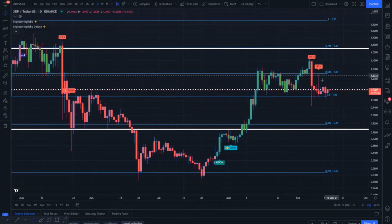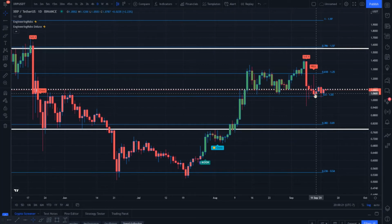At the moment, I do believe, based on the past candles we've had in the last week and the rejection on the 10th of September, there is sell pressure present in the short term, and there are many traders taking profit.